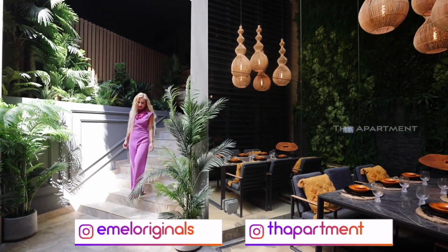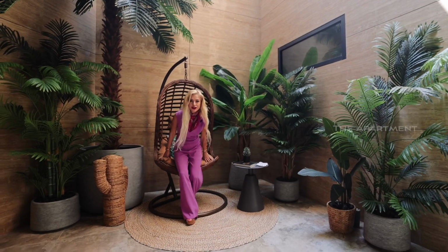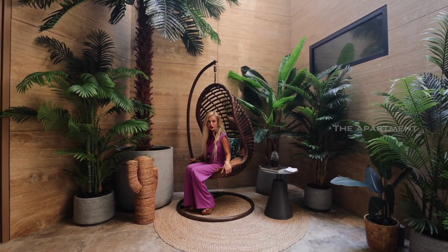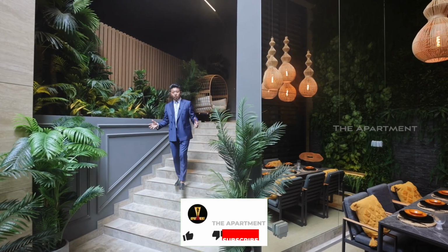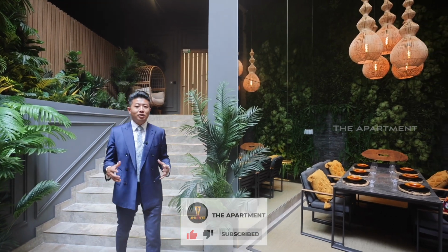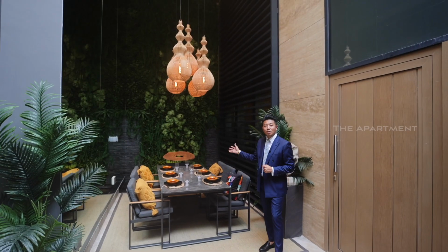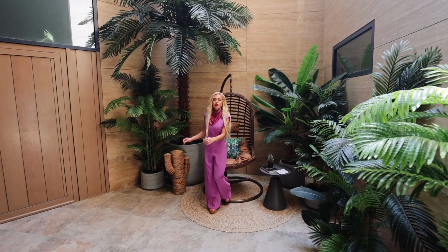Now we're at the courtyard. There's a swing in here. This can be your reading nook. What book will you read in here? Well, this is one of the entrances for the townhouse, and this entrance has this nice courtyard that is upgraded. Very nice pond. Let me show you my favorite part of this home.